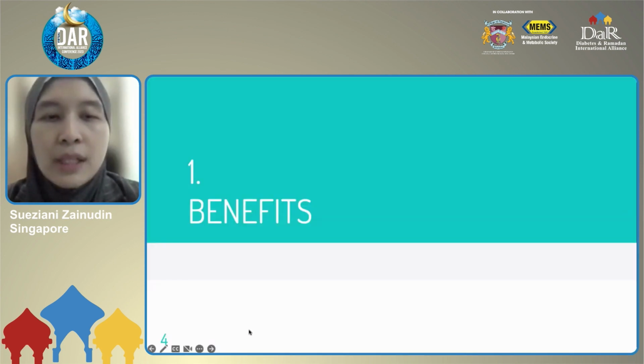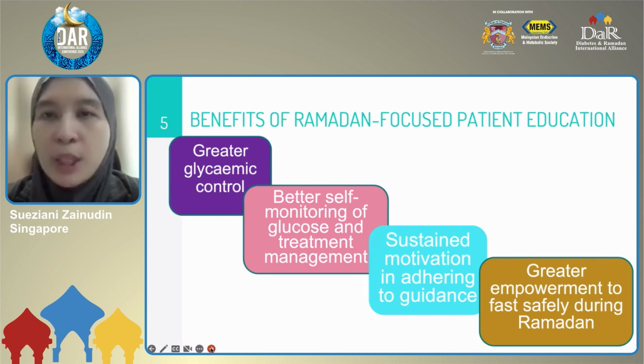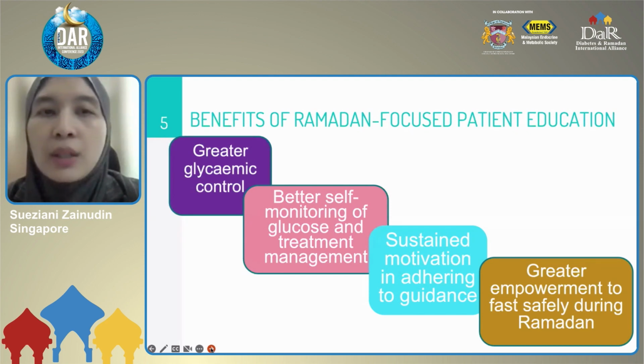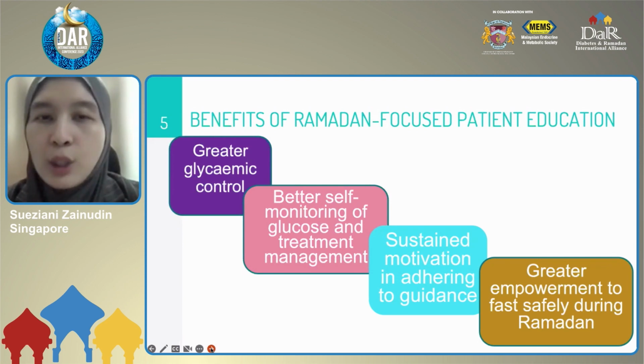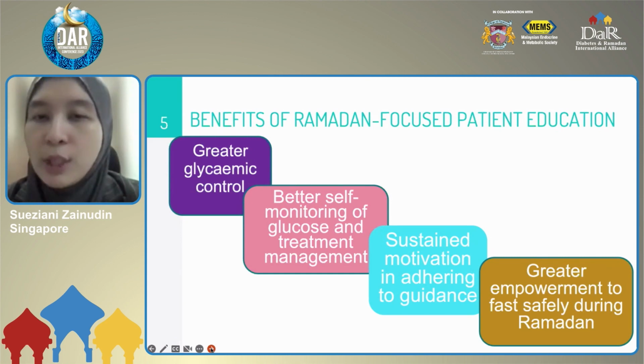So let's talk about the benefits in brief. So we know that Ramadan-focused patient education, you would have heard from the various speakers, actually improves your glycemic control, not just during Ramadan, potentially after as well. It results in better self-monitoring of glucose and treatment regimen, as you have heard from Dr. Esther Yeo. It can result in sustained motivation in adhering to guidance, as well as greater self-empowerment during fasting in Ramadan, and also beyond that.